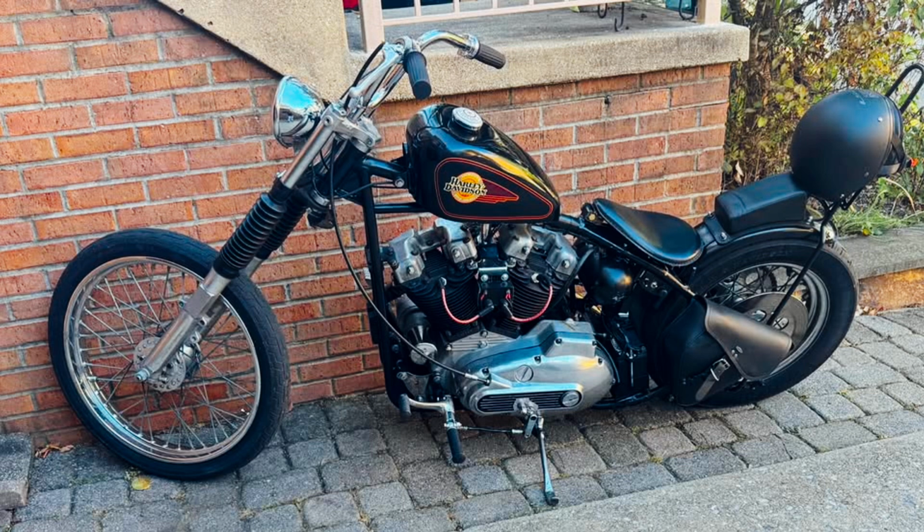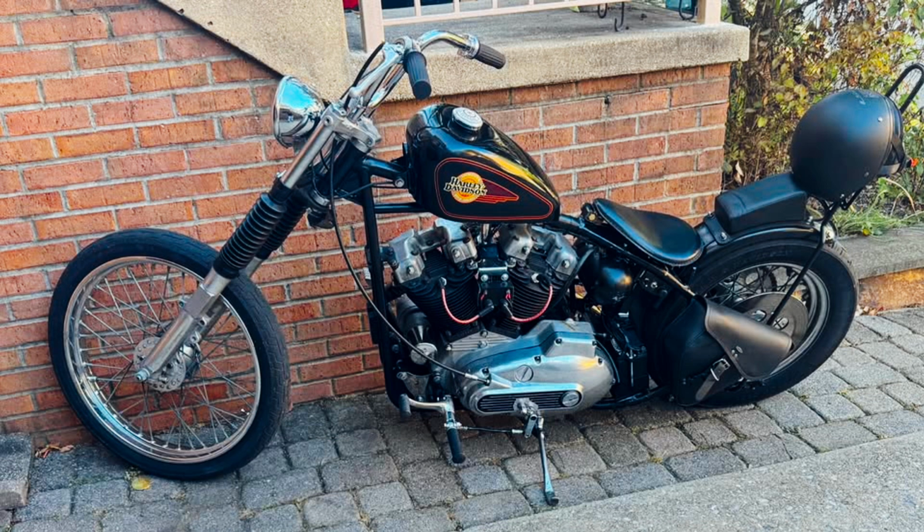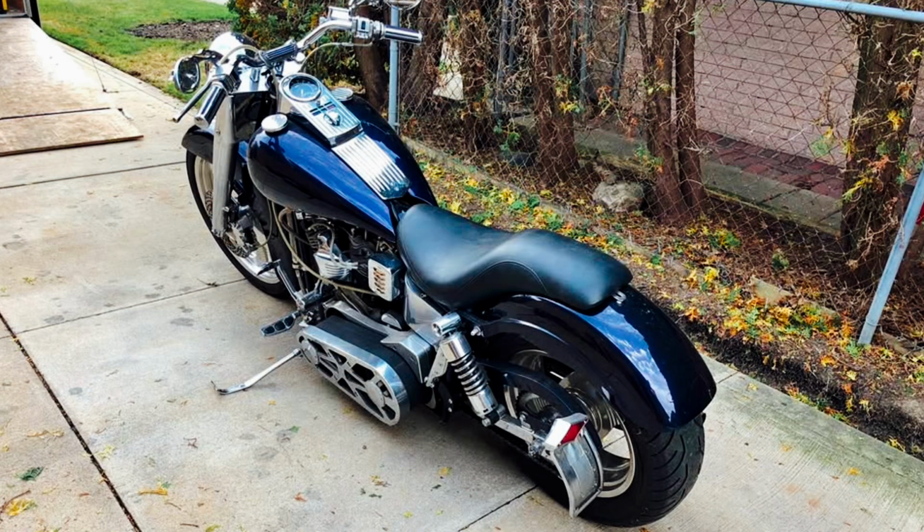Number 4, 1973 Harley-Davidson Ironhead Chopper. Frame's a '73, motor's an '84 XLH 1000, and it's got a clean title. Historic, so no inspection needed in Maryland. Seller rebuilt it with love: brakes, tires, Mikuni carb, polished pistons, all garage kept. But this ain't for rookies. Rear brake only, high compression, and it'll toss you forward on a downshift if you're not ready. Wild ride.